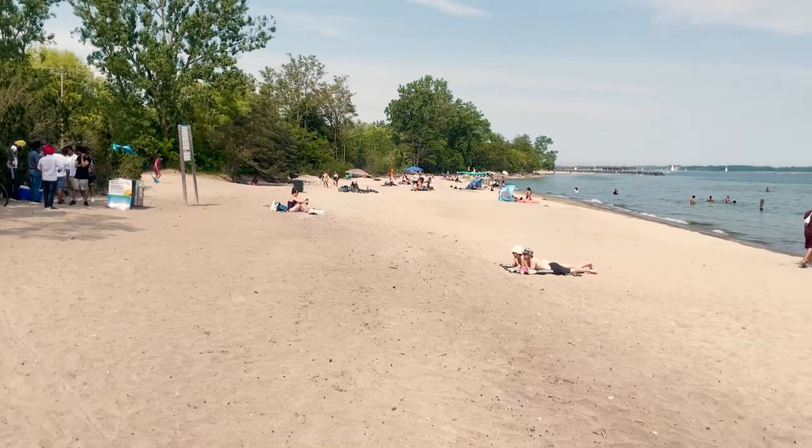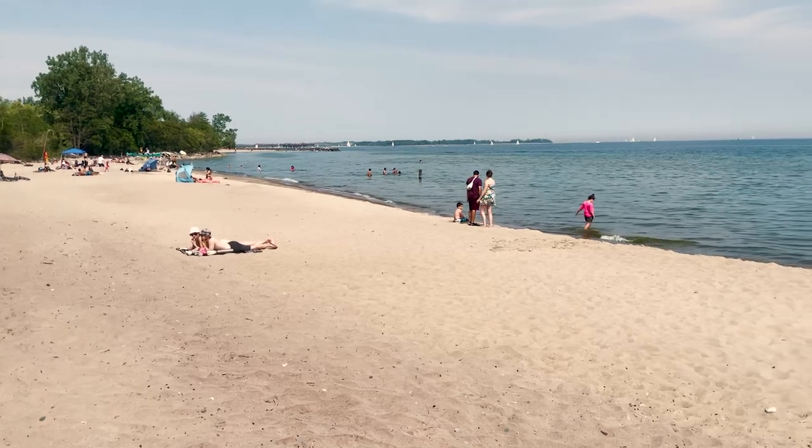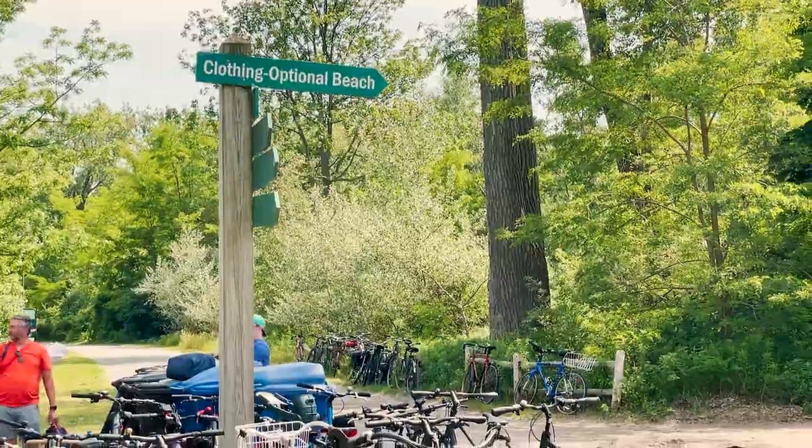On your way back to the islands, make a stop at some of the incredible Toronto Island beaches. Just make sure to pick carefully, as one of these is Toronto's most popular nudist beach.